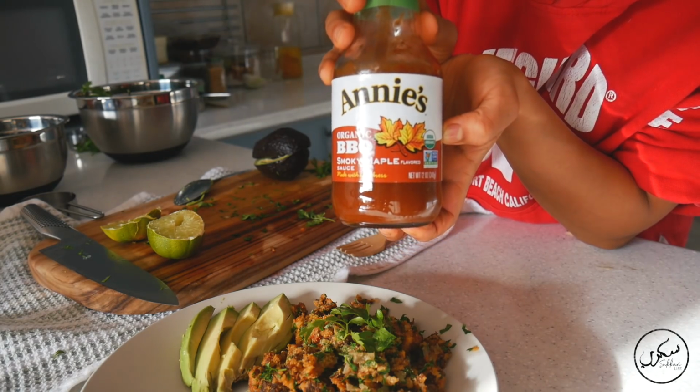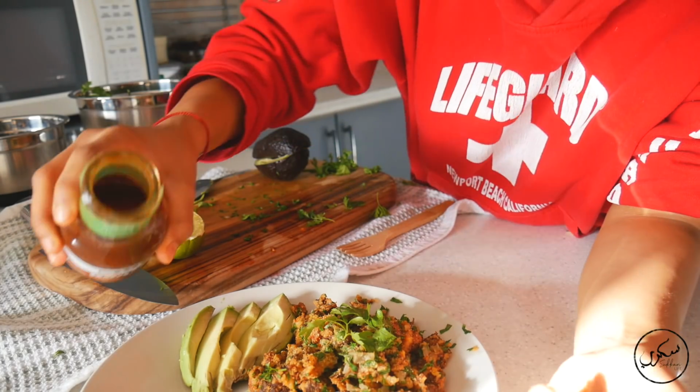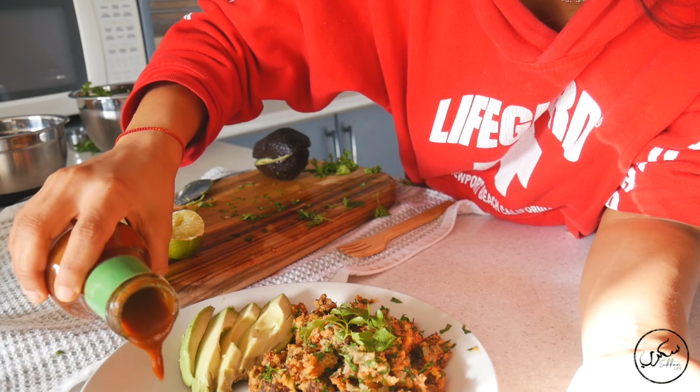Organic and vegan maple barbecue sauce. It tastes different than the barbecue sauce I remember. Maybe because of the maple, but it's pretty good.